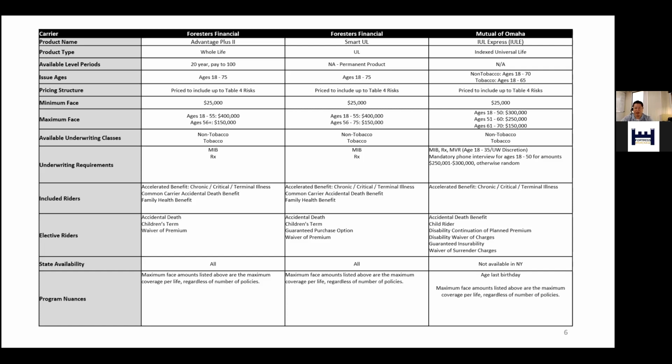Mutual of Omaha has a little bit more flexibility there. 18 to 50, you're going to get 300,000. 51 to 60 drops down to 250, and then once you hit 61, it is going to drop down to 150,000. Now, I do want to highlight one thing here.